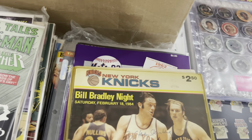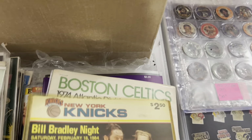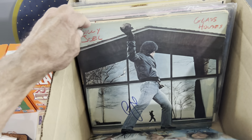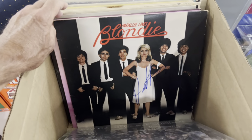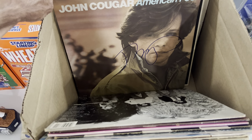This is some stuff that Mookie would like, the Mets. We got some albums here, autographed albums, some cases. Let's see if we got like a Tom Petty or something here. Billy Joel autograph. Rod Stewart. Blondie. Find something for Mr. Mike Petty. There's John Cougar.